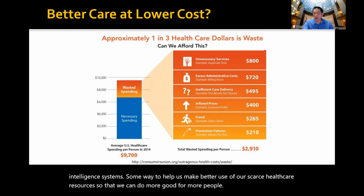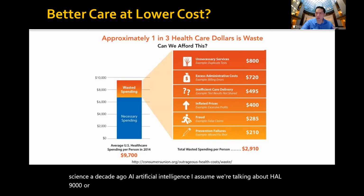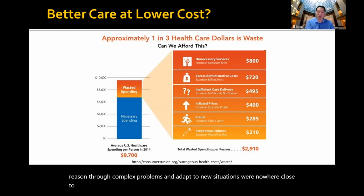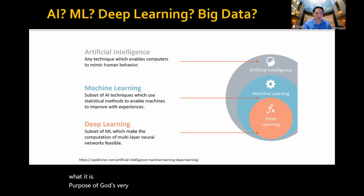I mean, what are we even talking about anyway, though? I think back to my PhD in computer science a decade ago, AI, artificial intelligence, I assume we're talking about HAL 9000 or maybe Jarvis from Iron Man or something, right? Thinking machines that can reason through complex problems and adapt to new situations. We're nowhere close to such technology. It would shock me, what's called AI nowadays. If you really break it down, really what it is, it's a marketing buzzword. That's what it is. Professor Scott showed the very same Venn diagram here.